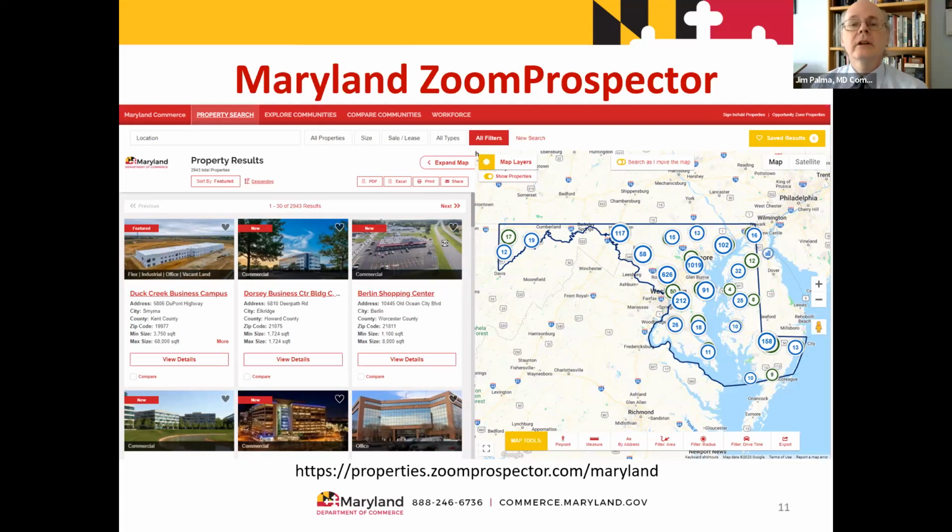I think right now this is 2,943 results. So there's 2,943 separate properties, and in this nomenclature, a property can be a part of a shared building. So for example, if you have a spec building that has multiple bays and all of the bays are for rent, each bay will be in the system individually.